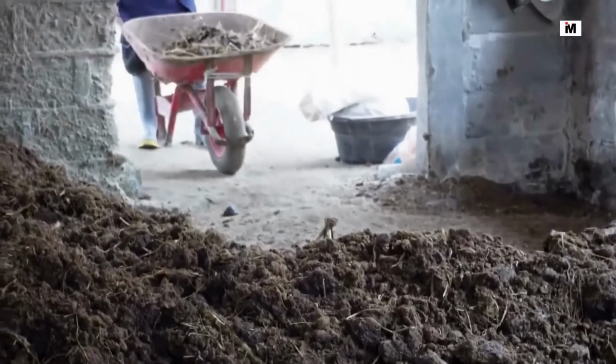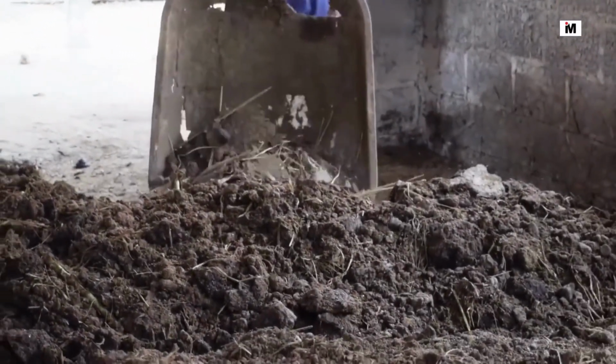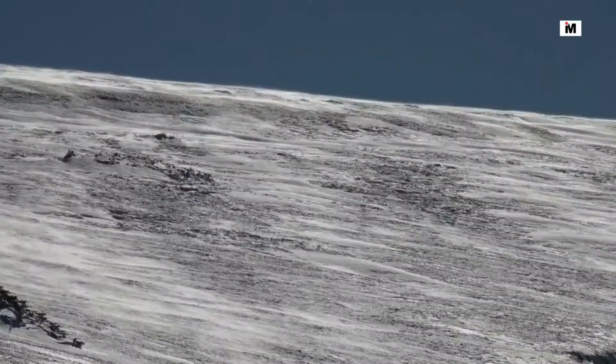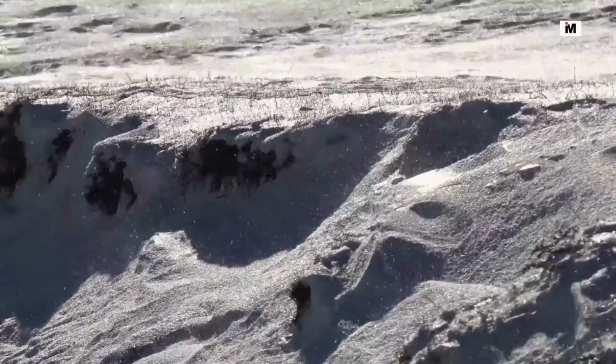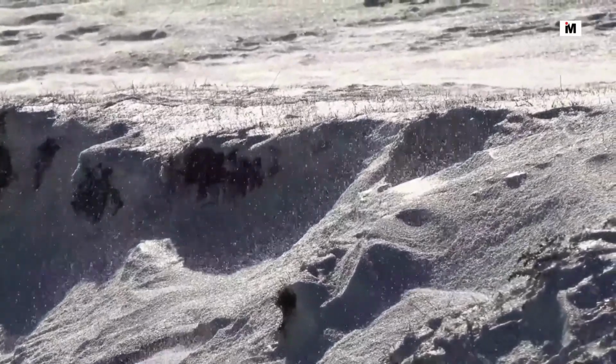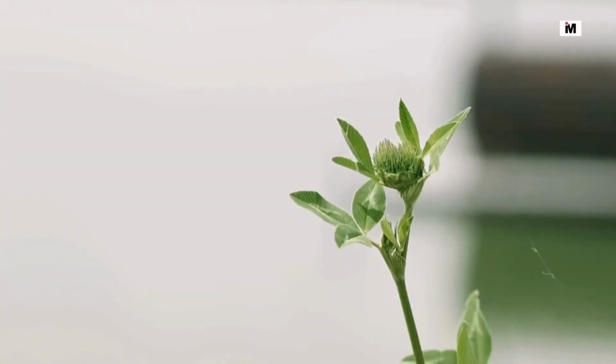Manure. Well-aged or composted animal manure is another excellent source of organic matter. Manure from cows, chickens, and horses is rich in nutrients, but it should be composted to avoid burning plants or introducing harmful pathogens.